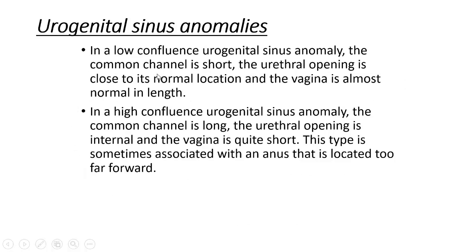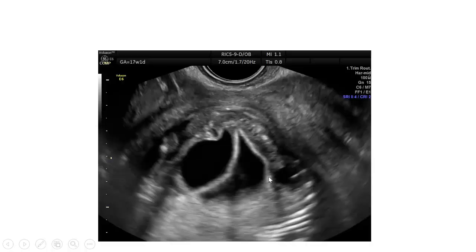Urogenital sinus anomalies. In a low confluence urogenital sinus anomaly, the common channel is short and the urethral opening is very close to its normal location, and the vagina is almost normal in length. In a high confluence urogenital sinus anomaly, the common channel is long and the urethral opening is internal and the vagina is quite short, and this type may be associated also with anal problems. The anal opening may be located far forward.